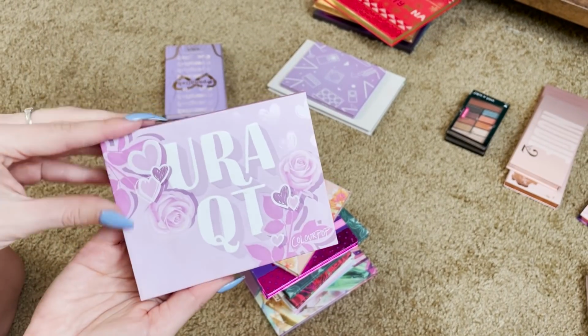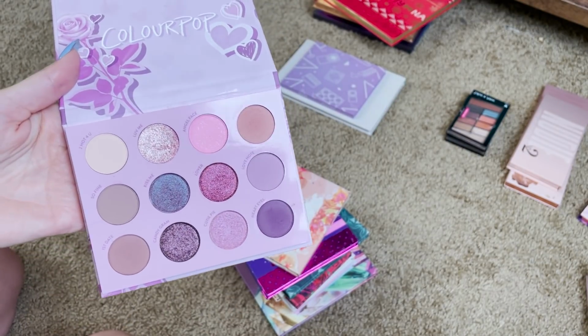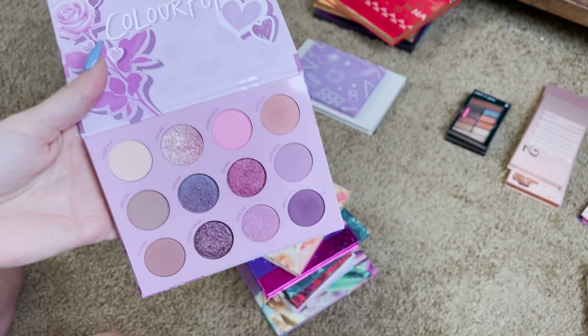Okay, and this is the You Are a Cutie palette from Colourpop. So this one I bought probably a year or two ago. It's okay. I did, again, put this in my spring drawer that I was using because of the pastels.